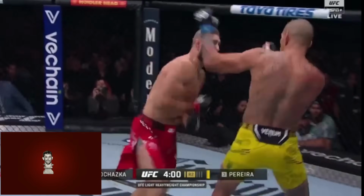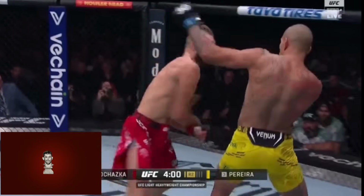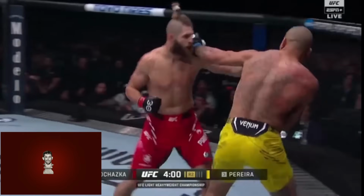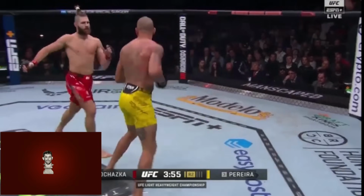You can see Alex is already moving backwards, so the angle for Jiri isn't great. And then Jiri follows it up, posting with his left hand, and then he's going to double up on the right hand. So Jiri throws an overhand right. Alex does a good job of posting basically away from Jiri and also transitioning away from the cage. Another jab right to Jiri's chest. You can see his chest is red. You can also see redness on his left leg at this point of the fight.